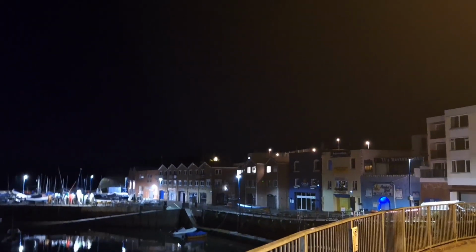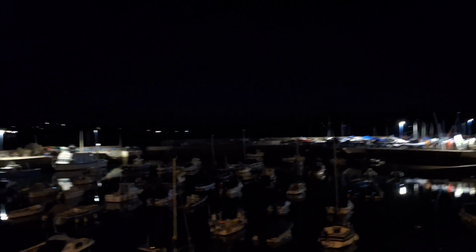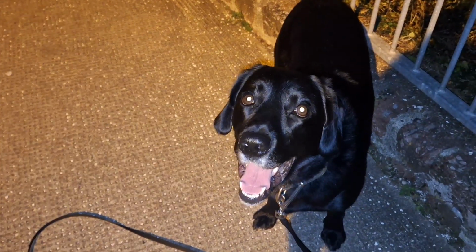As you can see by the black skies, it's a very early morning and we're in a different location. We're here in South Devon, in a lovely place called Paignton, and we're just about to head off for our heartbeat walk. Isn't that right, Otis? And here he is. Good morning. Are you ready for your walk?